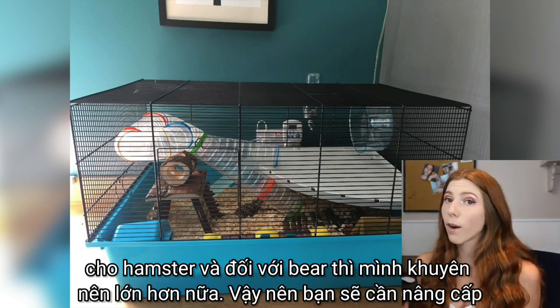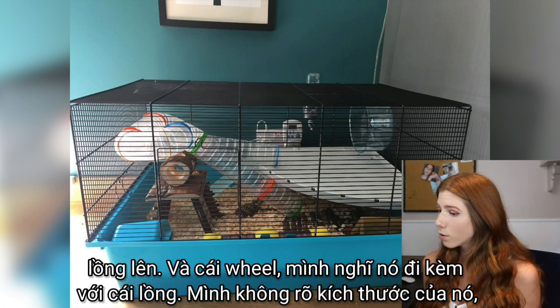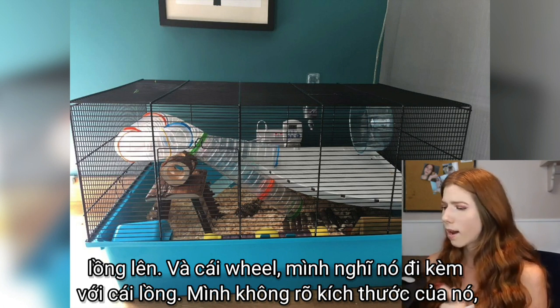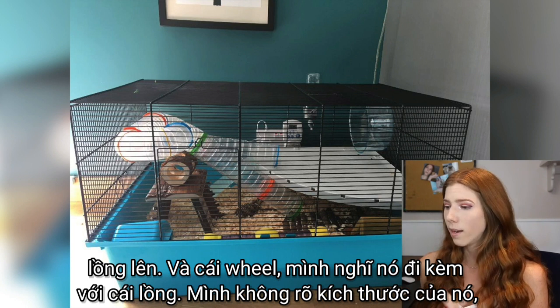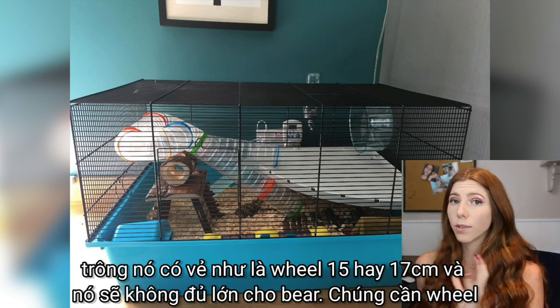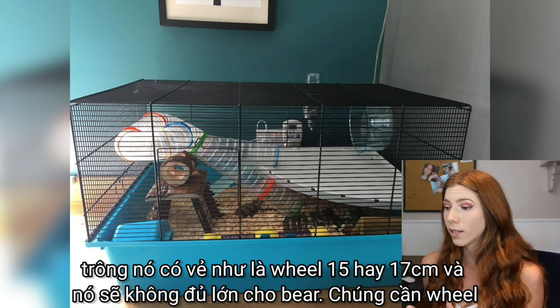So you definitely are going to want to upgrade your hamster's cage, as well as the wheel. I think that is the one that comes with it. I'm not sure what size it is now. It does kind of look like it might be a 6-inch or 7-inch wheel, which sadly would not be big enough for a Syrian.